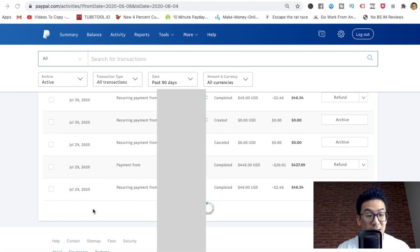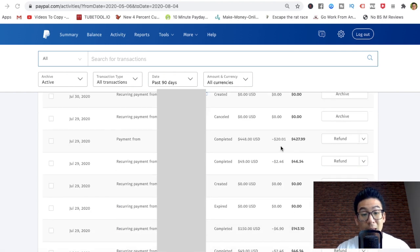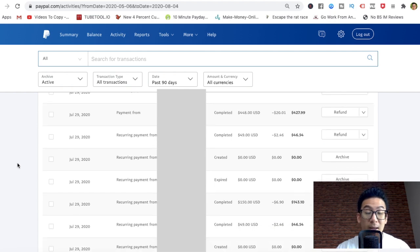And you can see the dates here as well, right? So every single day income is coming in through my PayPal account, and this is just one of my accounts where I'm getting income through these accounts, right? Now, here's the thing about this, right?